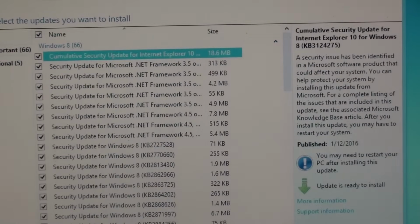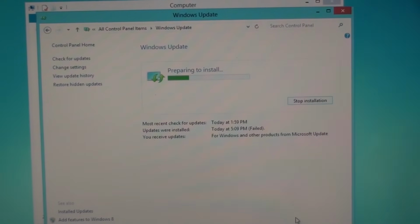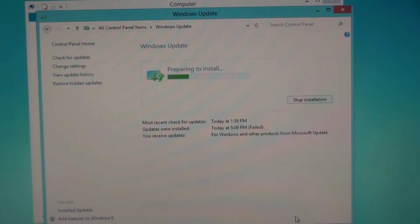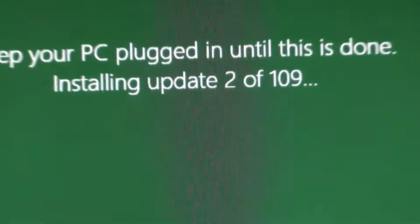And see if it can get any further, giving it another try. Again, this has probably been churning for more than 7 hours, just waiting for updates and installing and all that jazz. I haven't even tried to install Windows today. That was yesterday. Well, that took a while. Now it's restarting again. Oh my god.